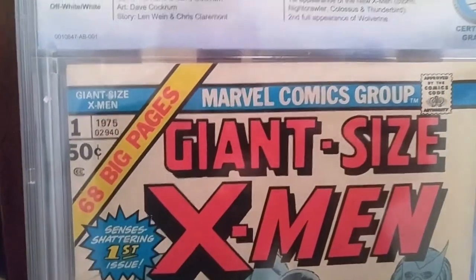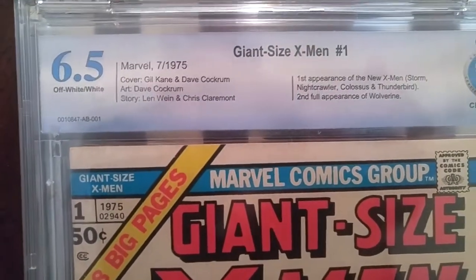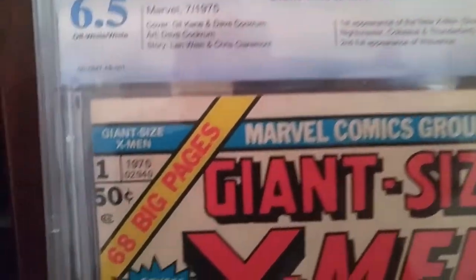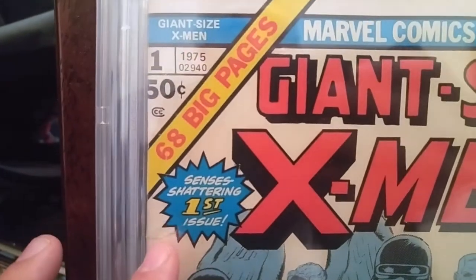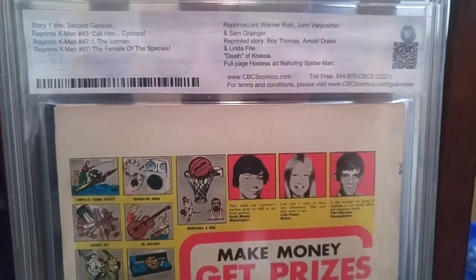The nice thing is, with the grades, I can verify that yes, this is the grade for this book. When I look it up, I'll show you in a second, it says there's a tiny tear here. At the bottom on the spine, there's also a small tear. On the back corner, there's a crease there.